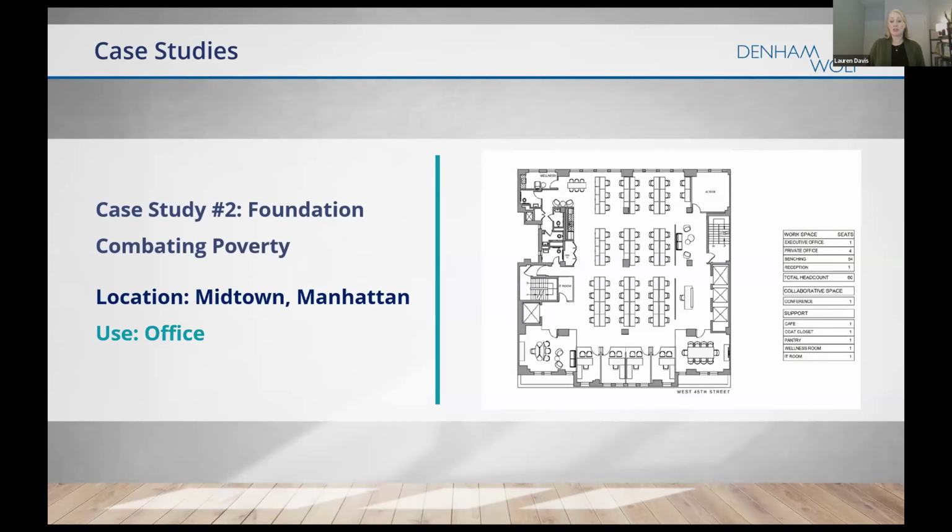What they decided to do after having those conversations was that they needed to lease space in a far less fancy building, in a far less fancy neighborhood, but design the space in a way that was incredibly welcoming and inspirational for their grantees. So for them, making the smart real estate decision was to move outside of their comfort zone and create a space not just for them, but for their grantees.